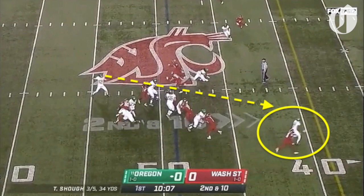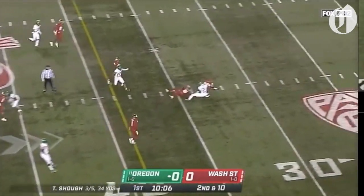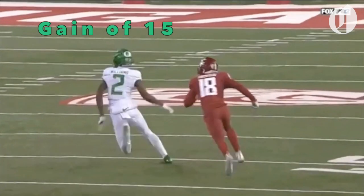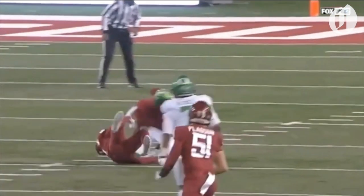However, the ball is behind Williams. That forces him to turn and twist and make the grab. See it again from this other angle. He turns, twists, makes the grab, and then takes a hit, but holds on to the ball. That is a fantastic reception.